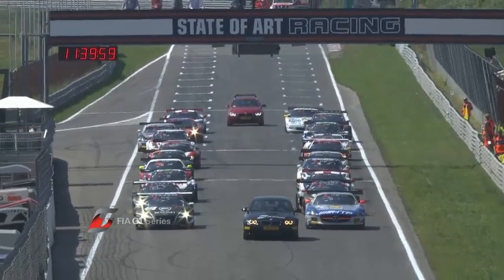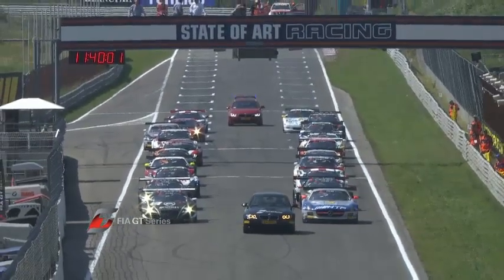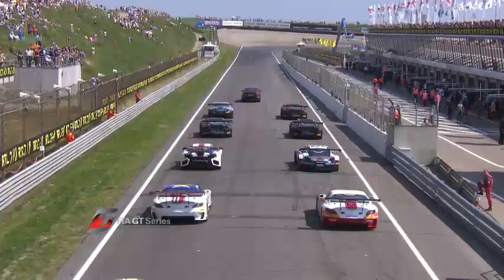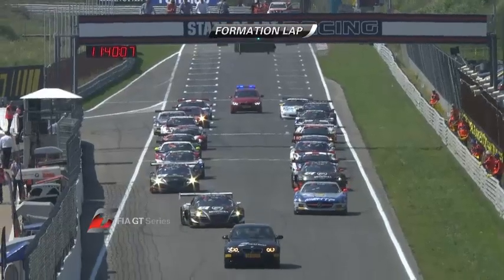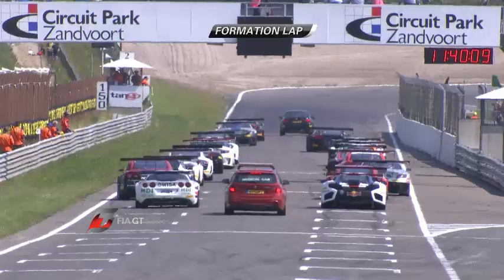as the clock hits 11:40 local time. Away will pull the BMW safety car, and the rest of the cars will follow. Who's going to get the best getaway?